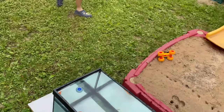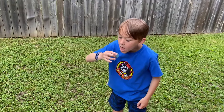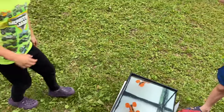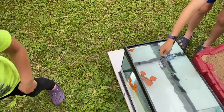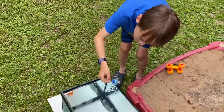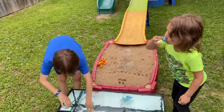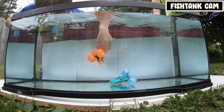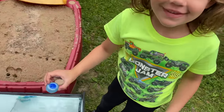Horse fire, Earth won! Woohoo! You get a drink of water there. Yeah, I want some water. Can you get your truck and stop drinking? Hey, someone kind of listened to me. Who? You.